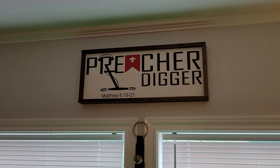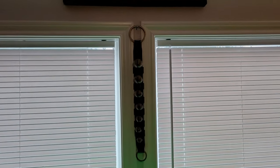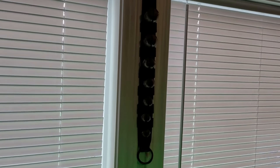Something my daughter-in-law made me. Here's the crotal bells. You ever wanted to know what these sleigh bells and crotal bells would look like? That's what they would look like right there, and they're all different sizes. I had a guy build me one. And so we'll move on over here.